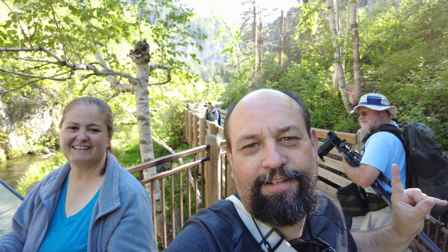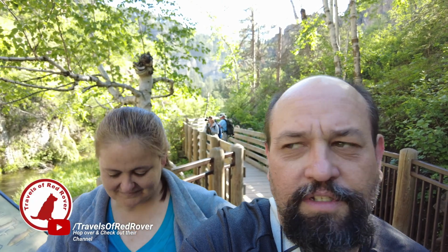Here comes Shawn and the camera behind us, right there. Yeah, right there. He is. So you can definitely tell we're still hanging out with Shawn and Corinne Severin from the Travels of Red Rover. Yep. And Shelley's right there. Hi guys. We're photographing this beautiful waterfall.